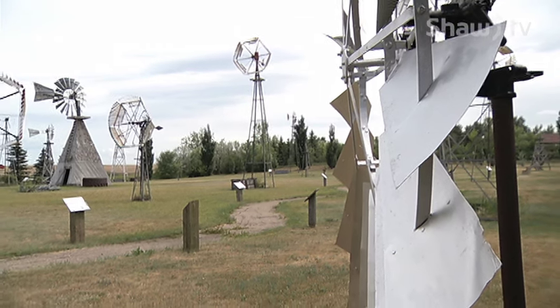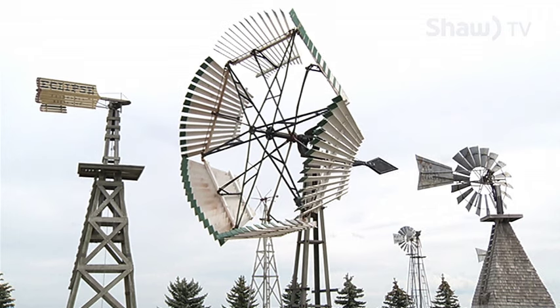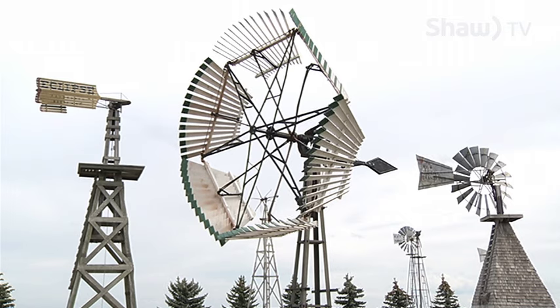They had to dig a well, or they had to haul water, and then windmills came along, and if everyone could afford it, and at that time they probably weren't cheap, but they were able to, they needed water for their cattle, for their livelihood, and windmills were a savior for the prairies.